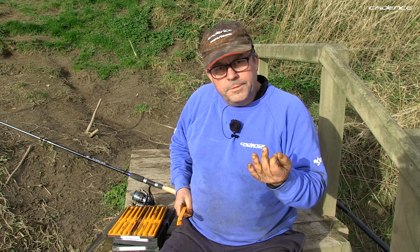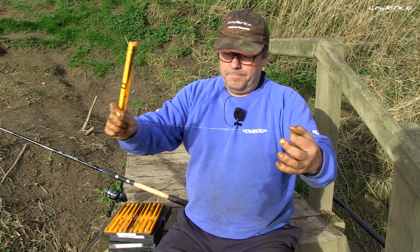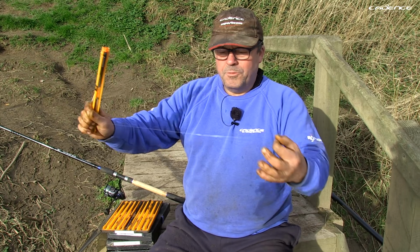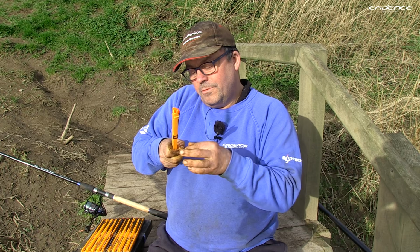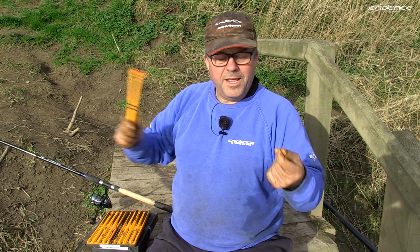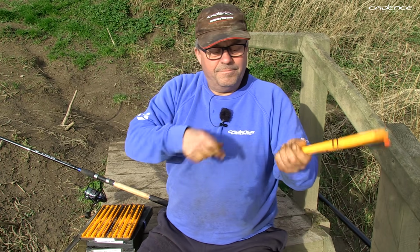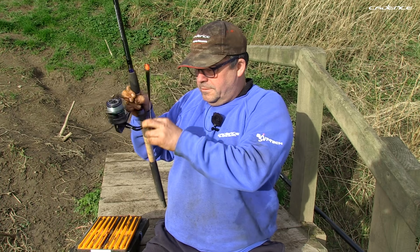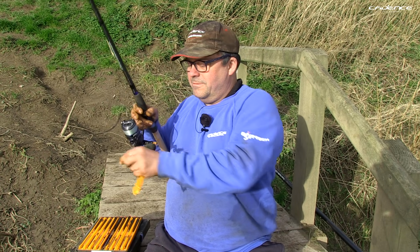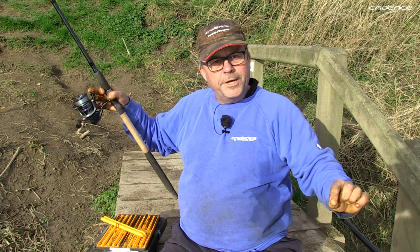Rigger's top tip number two, have the rods already made up. Lots of winders ready. You put a big loop in your main line, put the big loop through your rig, pass the winder through the big loop, and the rig is set up in seconds. There we go. Even got the hook on and we're ready to go.